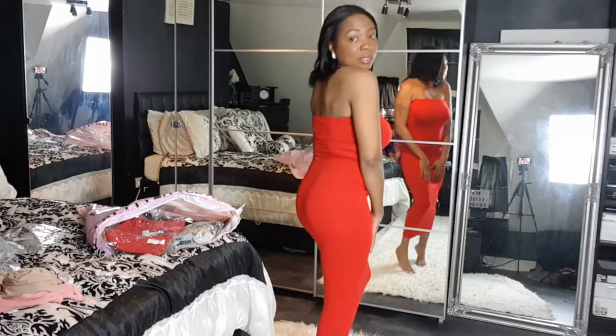This is the red one, guys. The red £5 t-shirt dress. Same as the other one, but in red. The red one's lost. £5, can't go wrong. I suppose two dresses for £10.